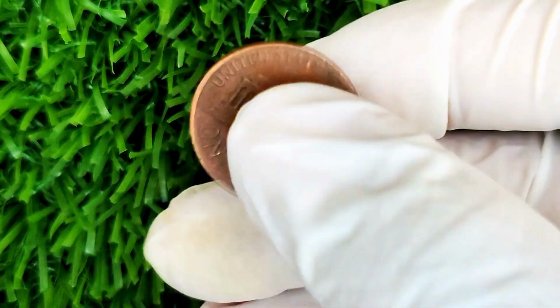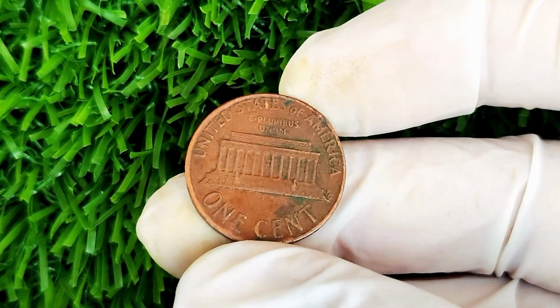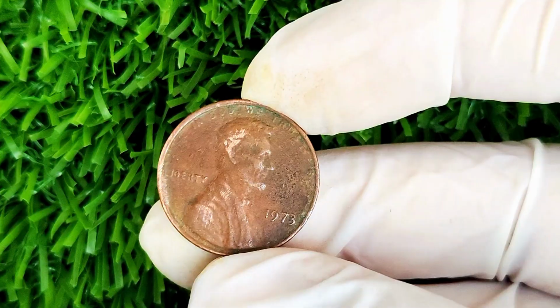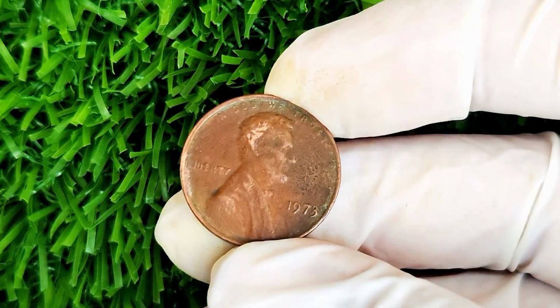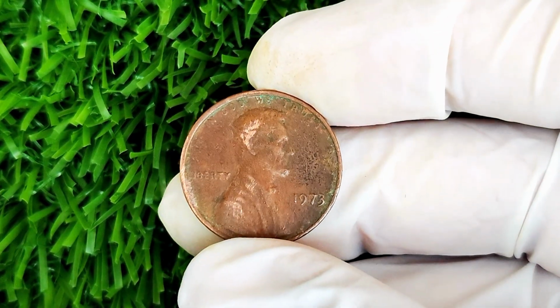The year was 1973. Gas was cheap, Nixon was in the White House, and the Lincoln penny was so common that nobody looked at it twice. Billions were made. But hidden among those billions, a few slipped out of the mint that would go on to shake the entire coin-collecting world. A tiny mistake. A missing mark. An overlooked detail that turned an ordinary penny into a life-changing fortune.